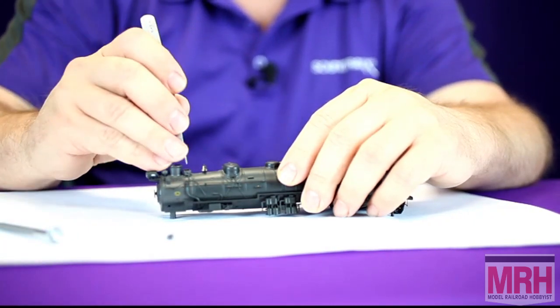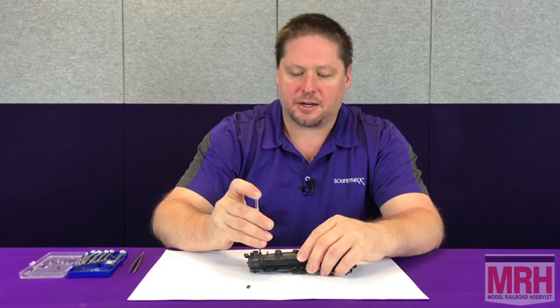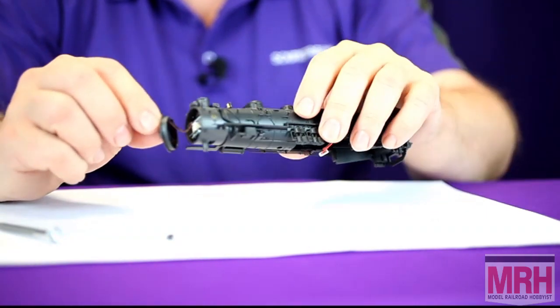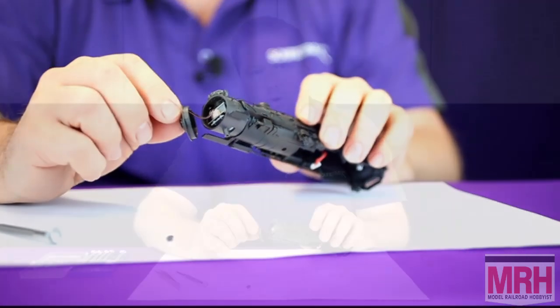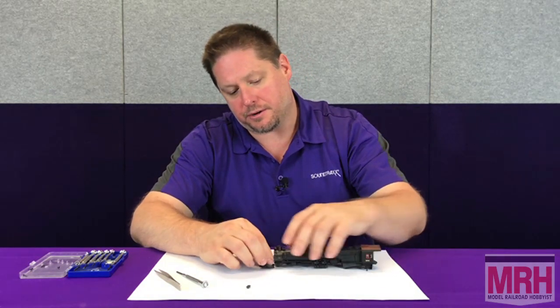Grab a pair of tweezers and we're going to pull the screw out of the hole. This one we can set aside. We're not going to need that one again. Now before we pull our weight out, we're going to take our smoke box plate off and unplug the wires for the headlight out of the circuit board here.